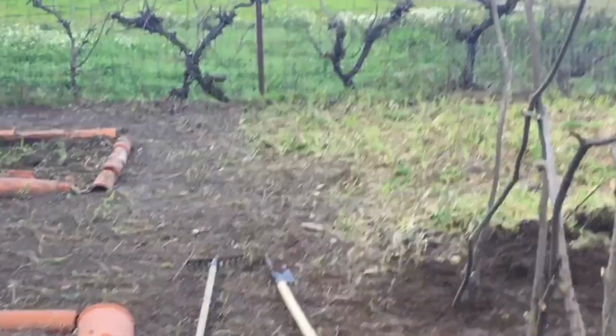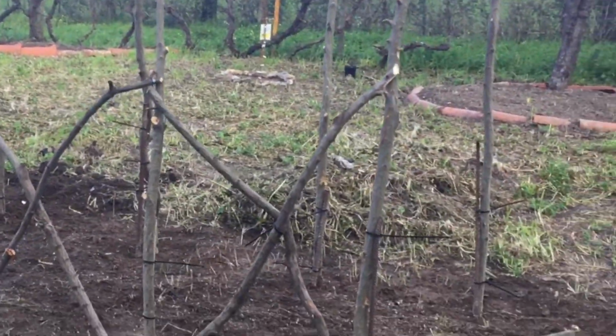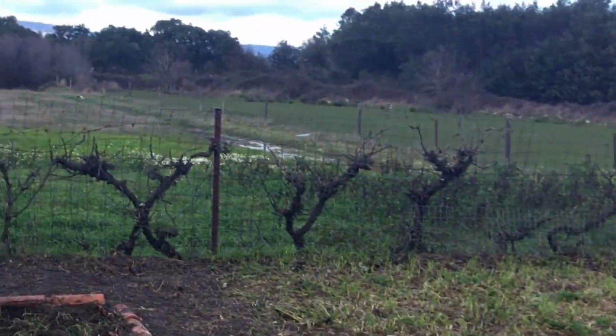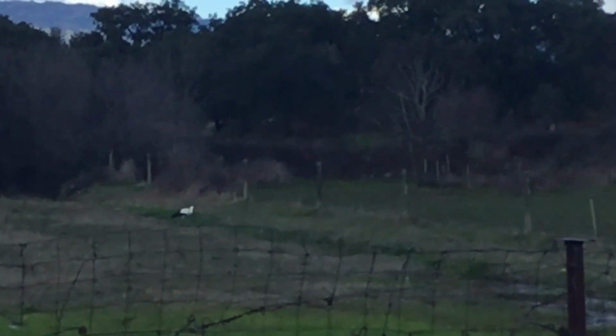Right, one side of the side bracing's almost finished. It's looking quite rustic, I like it. But I've just had to stop because I've seen that great big bird again. What bird is that, anybody? Can you identify it? I'm extremely worried that it's after my fish, so I'm going to scare him away again.